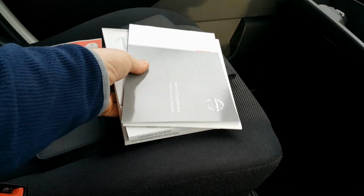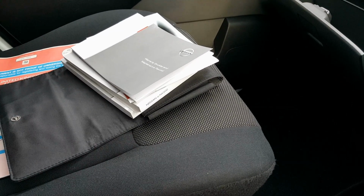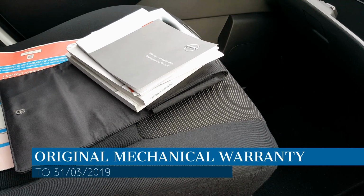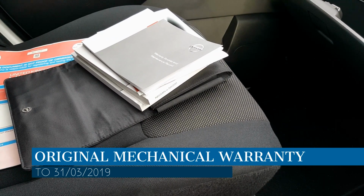And so there's all the books and warranty. I've just written the dates down here to remind me what the warranty is. So the warranty on the van is 3 years or 60,000 miles when it's new. So that means the van itself is under warranty from Nissan until 31st of the 3rd 2019.